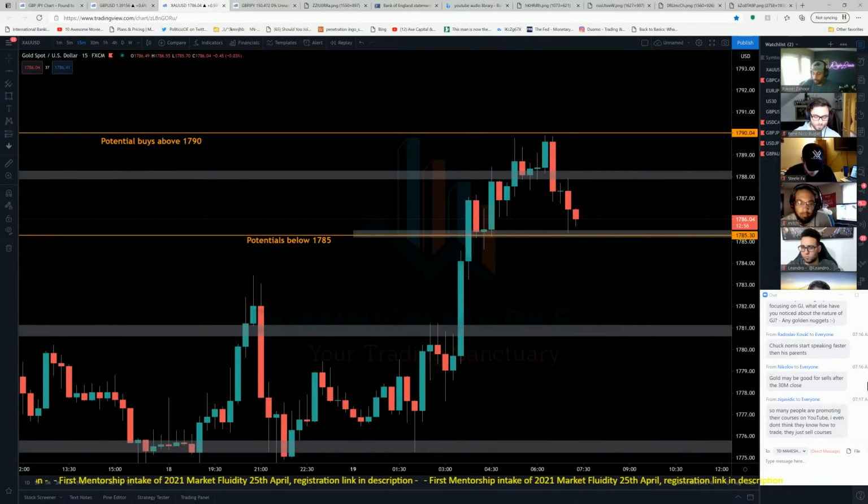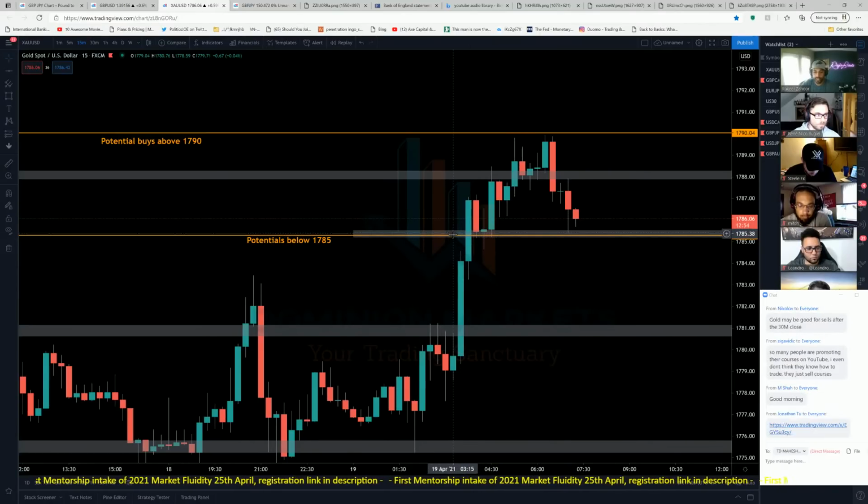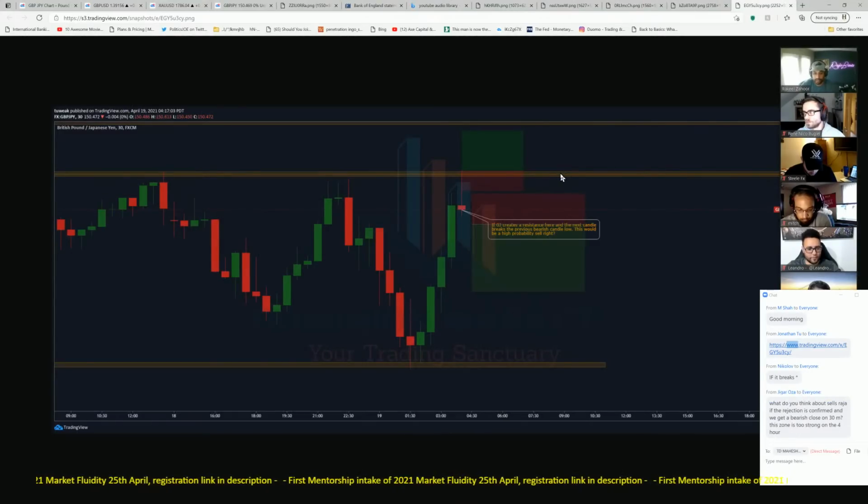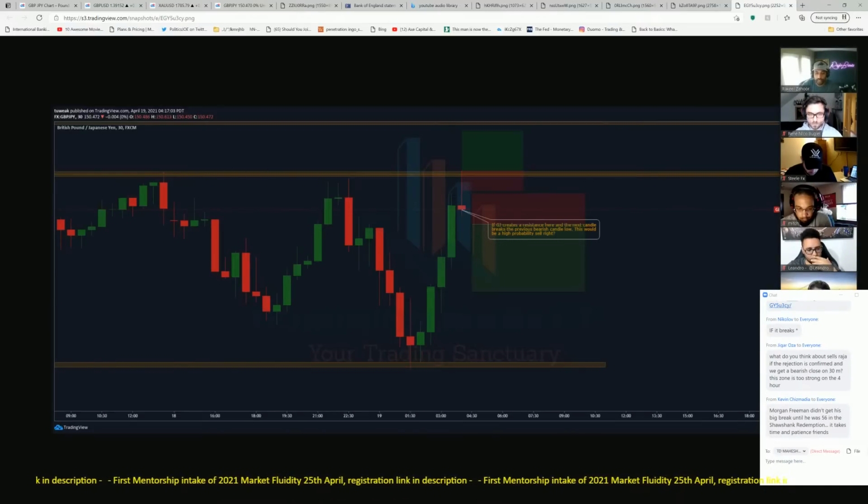Someone is saying gold is dropping down. That's negative. Gold is in this range. We need to break below 1785 for gold to drop down. Let's take a look at this chart. This is if GJ creates a resistance here and the next candle breaks the previous bearish low, this would be a high probability sell. I would say maybe below this area right over here.